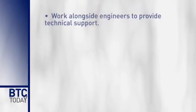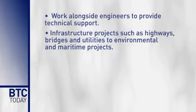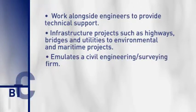On this edition of BTC Today, the Civil Engineering Technology program here at Bates Technical College. Civil engineering technicians work alongside engineers to provide technical support. They may be involved in everything from infrastructure projects such as highways, bridges, skyscrapers, canals, and utilities, to housing developments, environmental, and maritime projects.